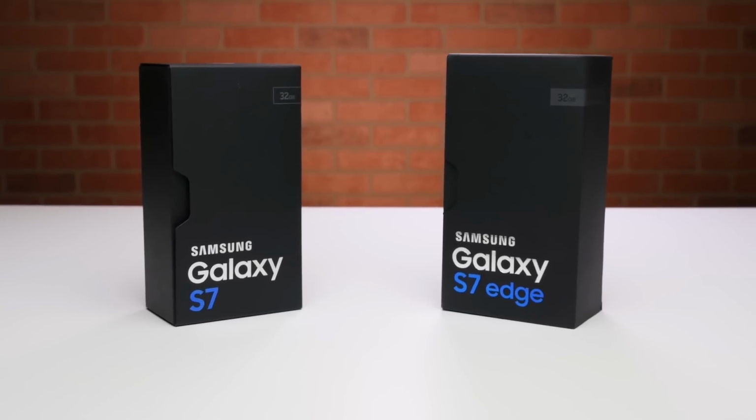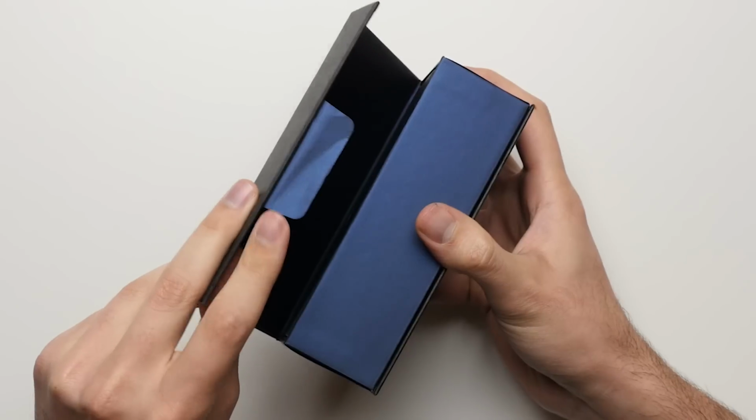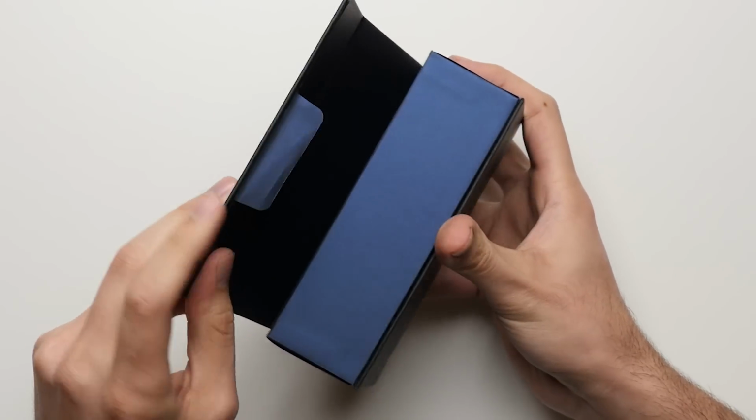You get this box. On the international version, there's this nice little magnetic clasp that closes elegantly, and on the US version, the box has this little paper tab instead. I'm not trying to make a big deal out of the box. It's not a big deal. You get the phone out of the box and you never see the box again. But it's the principle of it, right?